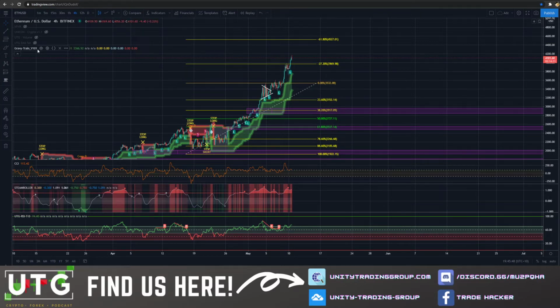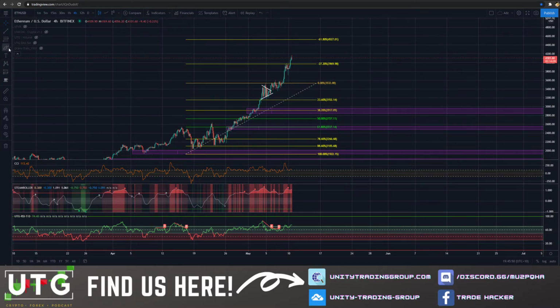But in general, looking like Ethereum does need a little bit of a cool off. We are sitting around the exhausted or overbought condition. We are looking at a higher time frame level of divergence. You can see that on the chart. That wasn't perfect, but you get the idea. Price moving up, and of course the RSI moving down. That is textbook divergence. In my opinion, it does need to cool off. It can even go as far as coming down to this point if we're looking at the 4 hour exclusively.